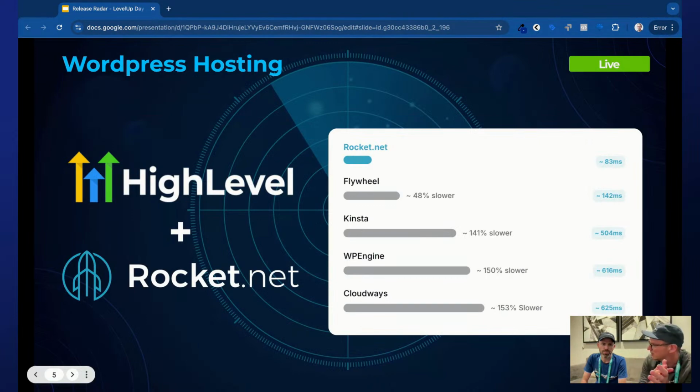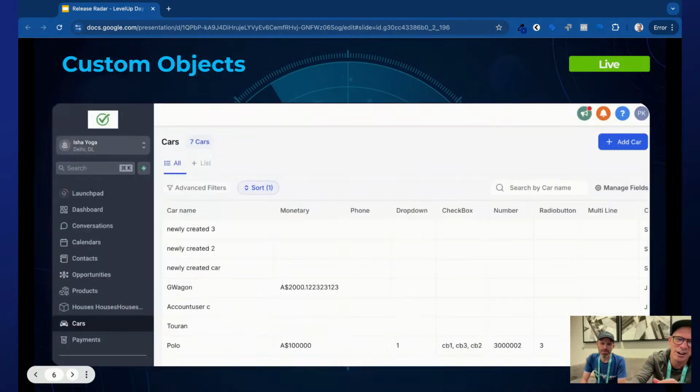We also announced, this was pretty cool. Yeah. So WordPress hosting has been available in HighLevel, but what we didn't tell you was that it's actually through a partnership with Rocket.net. So what we were seeing was people complaining that Rocket.net's hosting was better than ours, and we're like, guys, it's the same thing. So surprise, we are partnered with Rocket.net, the industry leaders in WordPress hosting. We also announced okay, it's out of order. We'll get to the other announcement when we get there.